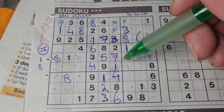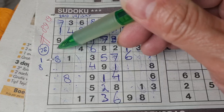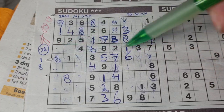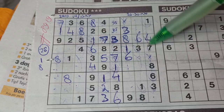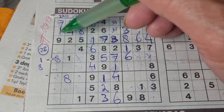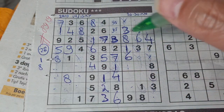Let me see. Two numbers left in this row. 4 numbers, the 1, the 2, 3, the 4, 5 is missing. The 6, the 7, the 8, 9 is missing. 5 and 9. We have a 9 in the first column, no 9 there. 9 should be here. 5 goes there.